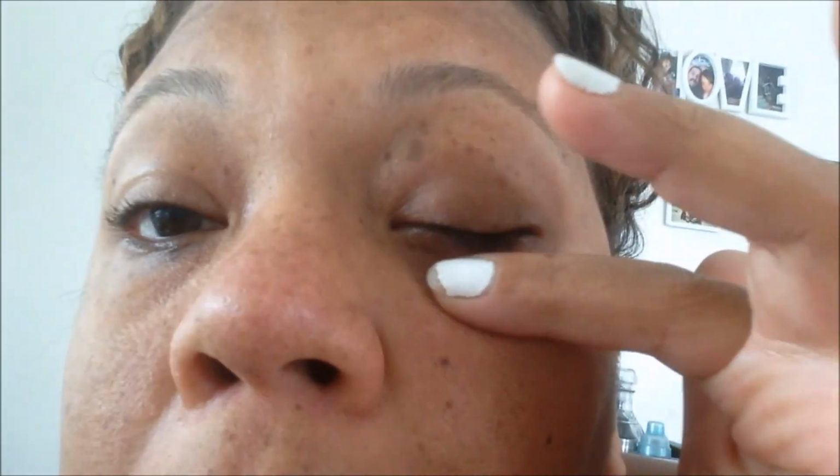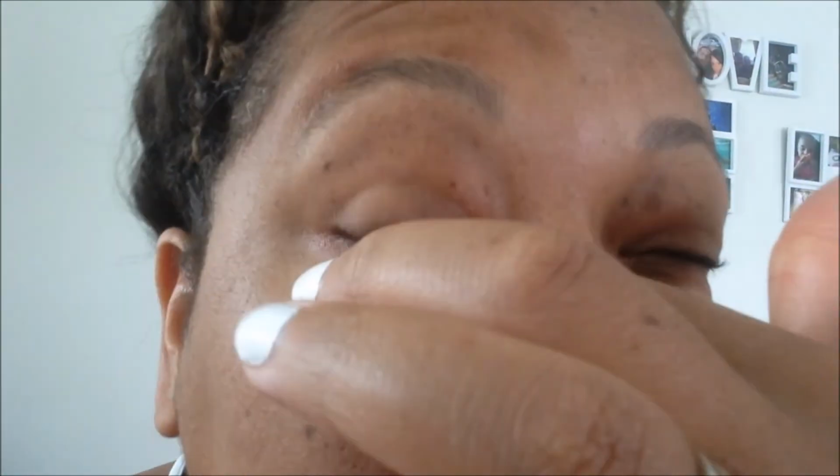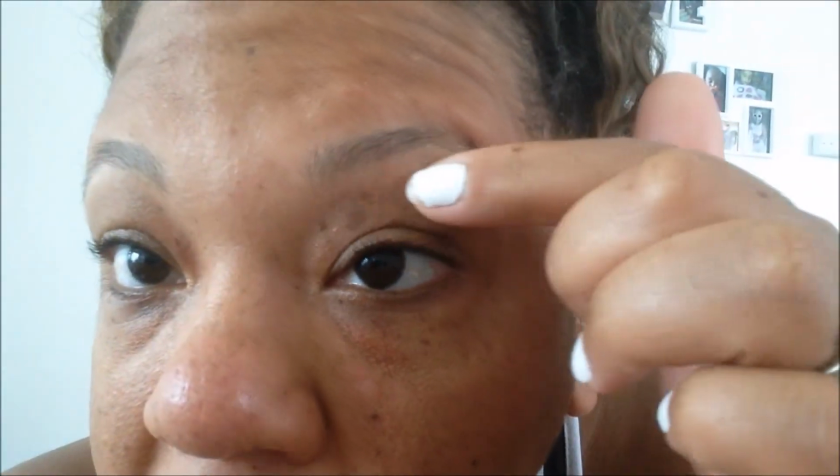So, I've been using only the Jamaican black castor oil by itself. So far I noticed just a little bit of something, not much yet. I've been putting it on my eyebrows too. There's just a filament. I could have a pimple. But anyways, I've been using it and we'll see how it goes.